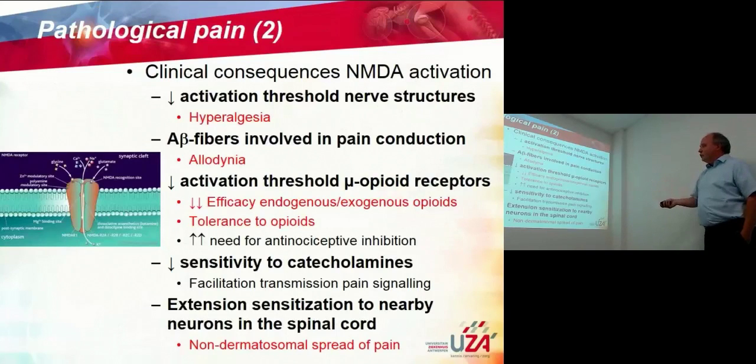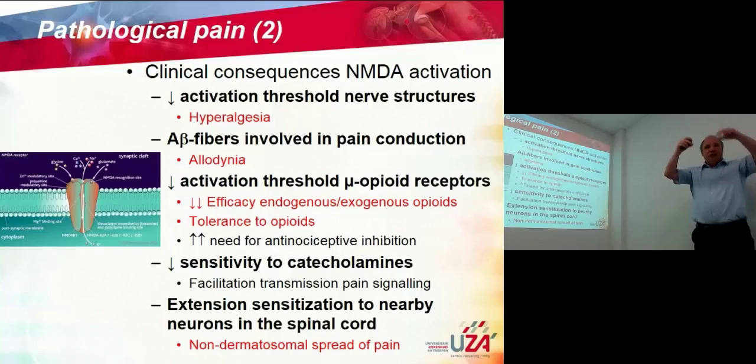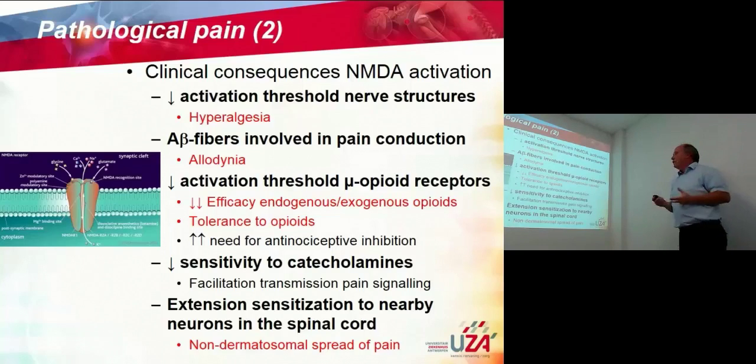And it leads to a lot of syndromes, the hyperalgesia, the hypersensitivity of the patient, the allodynia, the patient that will feel pain from non-noxious stimuli, wearing gloves, wearing socks, they can't take a shower because just the drops of water on their skin will be painful. Well, that is induced by this continuous NMDA activation.